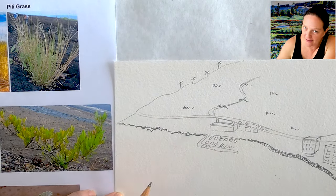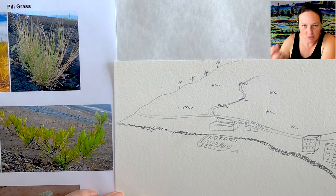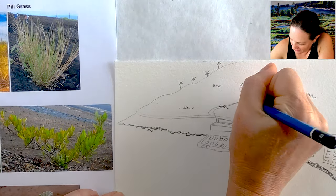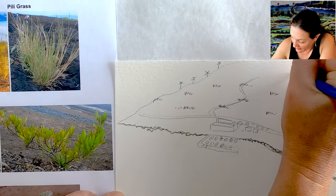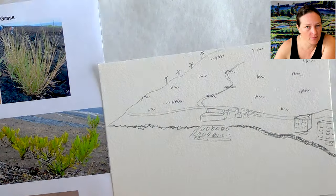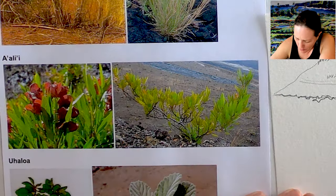Now, planting out there is a lot of work. So I'm not just saying, oh, I planted everything. You need to draw in the details of where you want it. It's great that the scientists are putting vetiver in some spots and pili grass in other spots, because over time, we can find out which one works better. They can study it. And I'm going to put in some ʻAʻaliʻi.